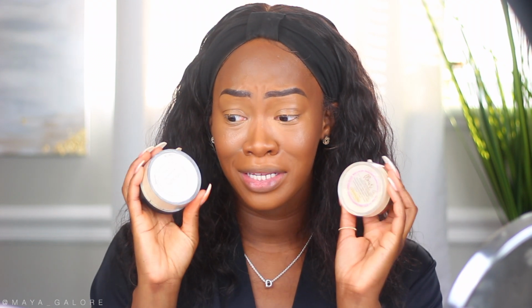This Mented is in light tan and the flower powder is in Cabasa, and they're pretty much the same shade. It's hard to see, but okay, there we go. That's a little better. They're both like a really light yellow shade. I'm gonna go into this to set my face. I'm gonna dip it in there, put a little bit excess on my hand, and go ahead and put it under the under eye with my beauty blender.